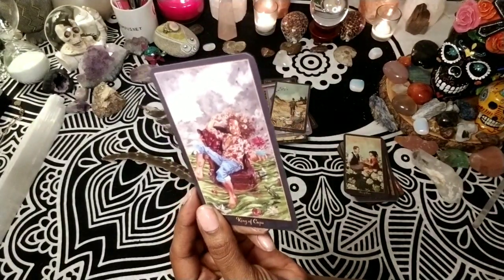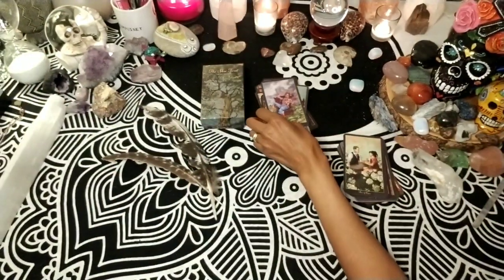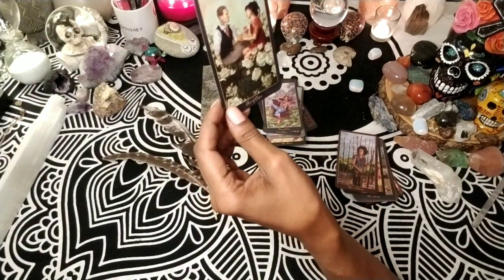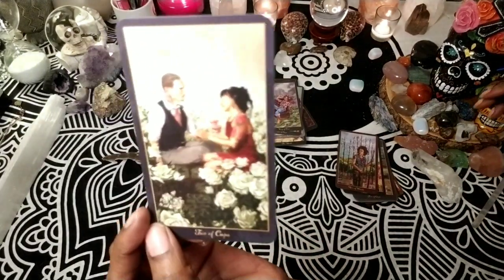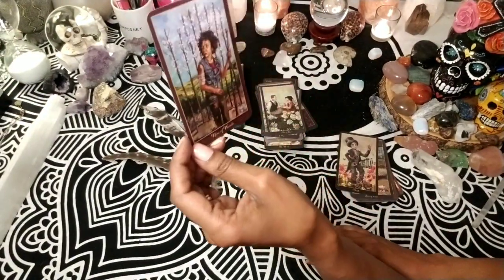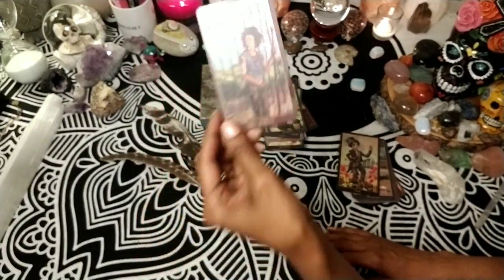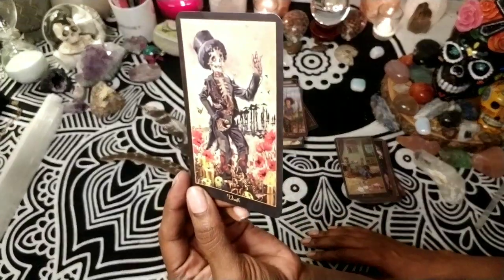King of Cups. Oops. Fun. Again, whimsical. Yet a serious, more adult, modern, whimsical, and I like it. Two of Cups. Nine of Wands. Here's the Death card.